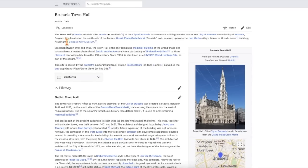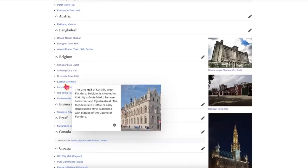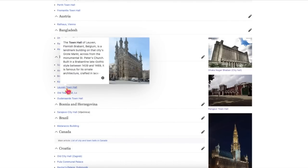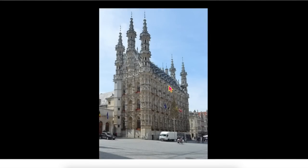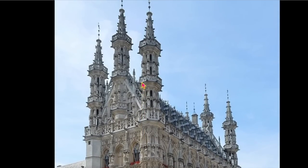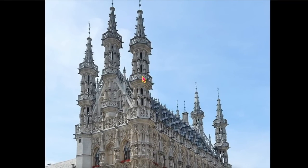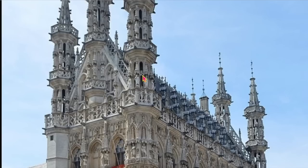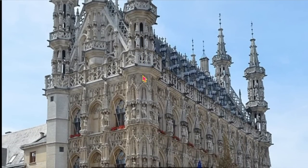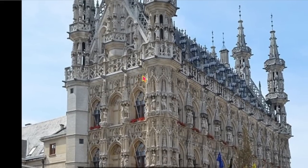Brussels Town Hall, erected between 1401 and 1455. Quite the erection. And there's just a bunch in Belgium. I'd like to look at all of them, but again, we are all on a time budget. But here you go. Here you absolutely go. Of course, this is exactly what I had in mind when I set out to look at city halls today.